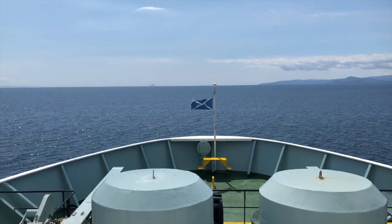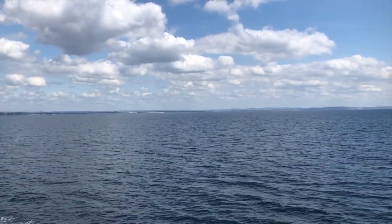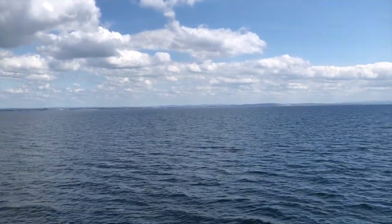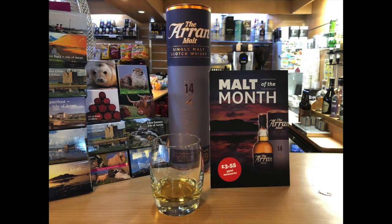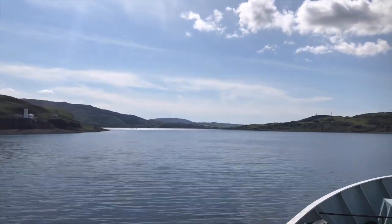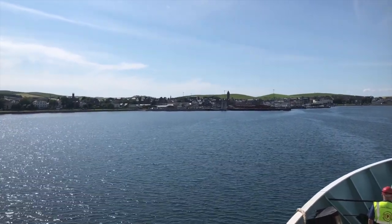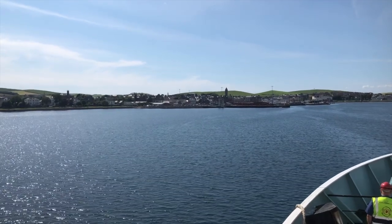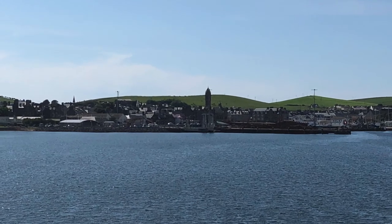Now, when you think of a ferry, you think of perhaps just getting on a boat and going somewhere. But these are almost like mini cruise ships. They have a real nice restaurant. They have a bar. In fact, I sampled an Arran 14-year-old during the trip. They also have a little gift shop, and they have really nice viewing decks. And I would say one of the main things is on the approach going into Campbeltown, it's really quite a spectacular view. Sort of reminds me of when I went to Islay the year before, and later on in this trip, when I went up to Orkney.